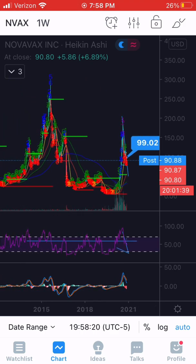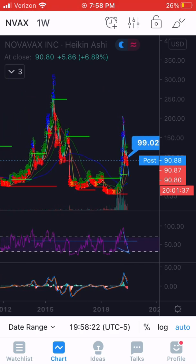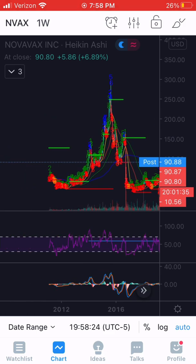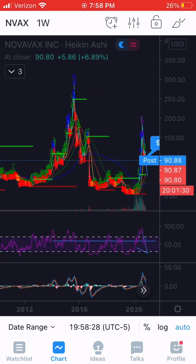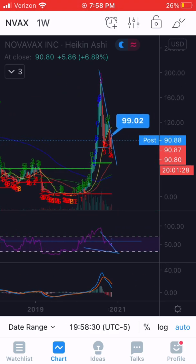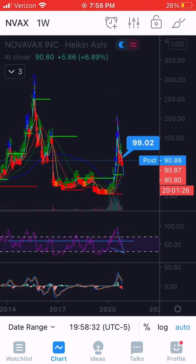I mean, this isn't going to happen overnight. You can't do that. This isn't Bitcoin. Bitcoin can do some crazy stuff overnight, but stocks, they're not going to move like that. You're going to have plenty of time for that to come back and retest and all that.